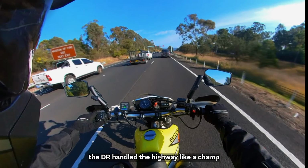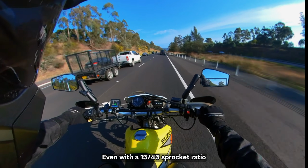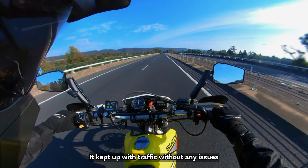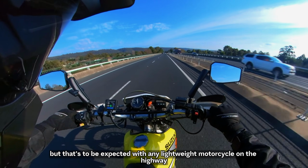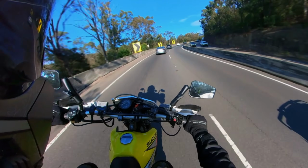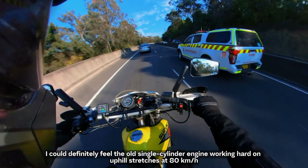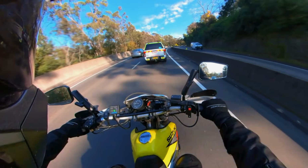Surprisingly, the DR handled the highway like a champ. Even with a 15:45 sprocket ratio, it managed 110k with a little room left on the throttle. It kept up with the traffic without any issue. I did struggle with the wind, but that's to be expected with any lightweight motorcycle on the highway. I could definitely feel the old single-cylinder engine working hard on the uphill stretch at 80k, but it pushed through just fine.